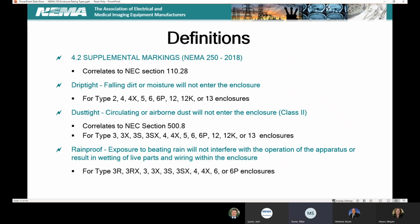So if you look at Table 110.28 in the NEC, there are also some supplemental markings. So again, we're going to go over all the different enclosure types, but if you look at the informational notes at the bottom of Table 110.28, there are some terms in there that refer to the different enclosure types. And some of these are actually defined back in Article 100 in the NEC for definitions.